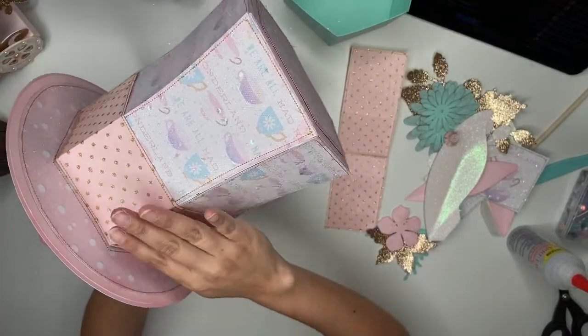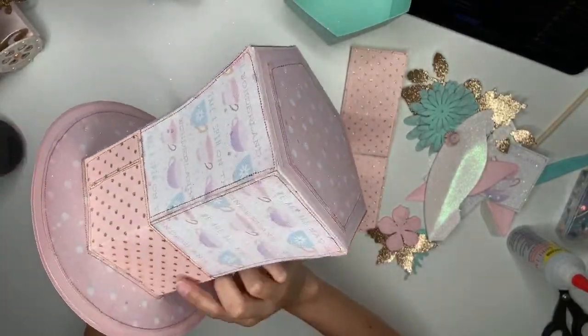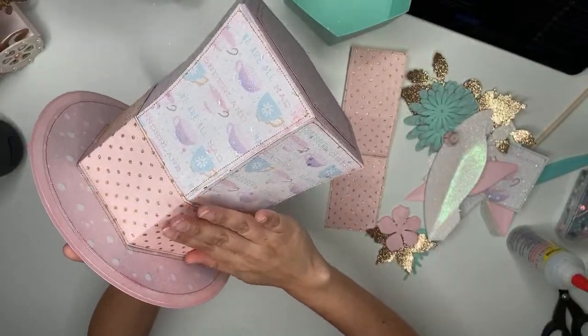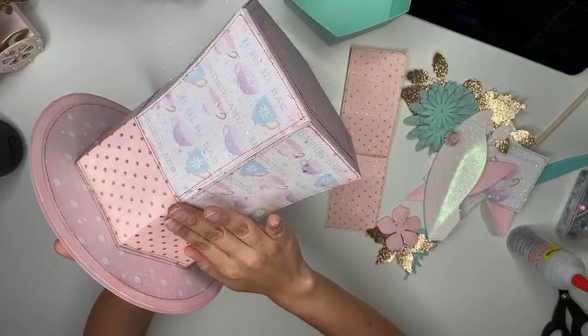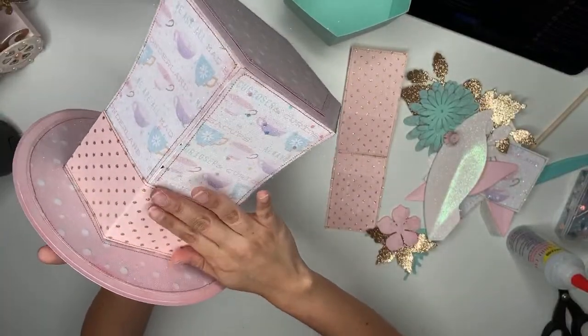Forgot I needed lotion on my hands, so sorry if my knuckles are a little ashy. I usually apply lotion right before I go live. You know, all that hand washing and hand sanitizer wrecks your hands. I totally forgot.